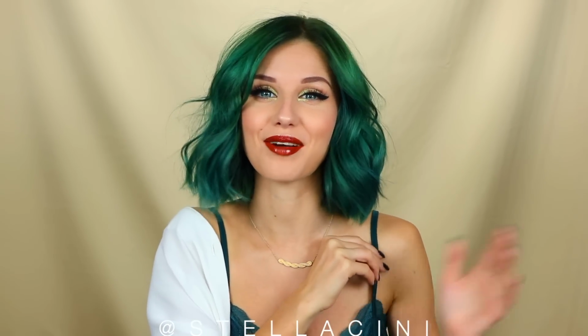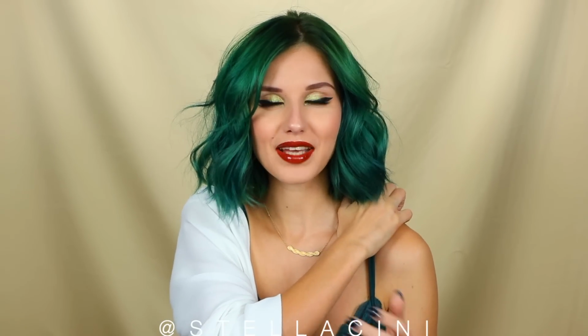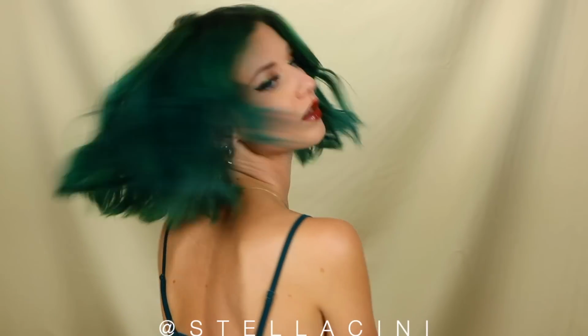I'm really proud of myself. Last year I would have found these colors just a bit too shocking, and now here I am trying out the whole entire color spectrum. I definitely wanted more of a messy look because I felt like green is a messy color. You're not going to go for an elegant look when you have green hair.